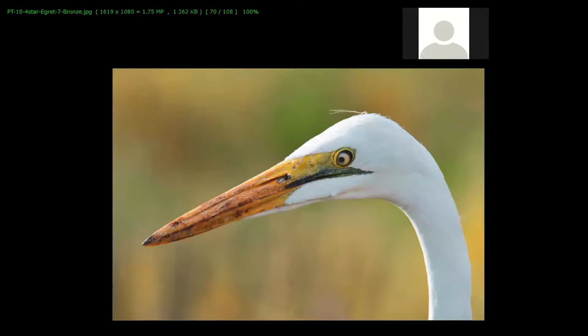4 star, Egret, bronze award. Lovely subject matter. I like the diffused background. The exposure is good. I like the angle that you've placed the bird's beak at. It looks like it's very intently focusing on something, but overall, unfortunately, it's just too soft.